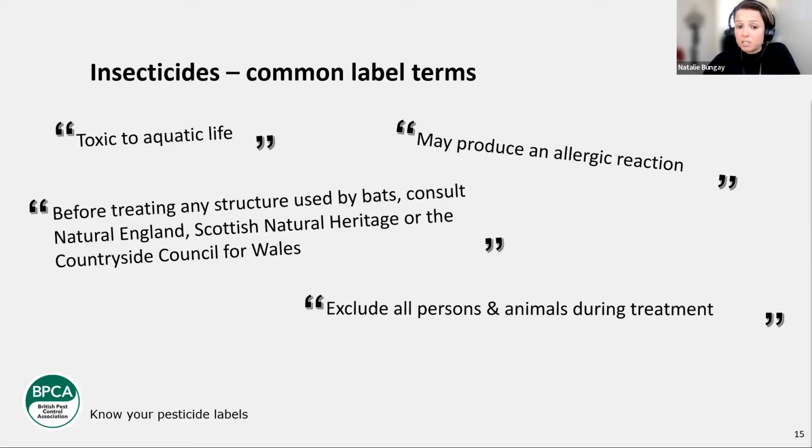Also, exclude all persons and animals during the treatment. So of course we do that anyway, don't we? But again, it says it on the label you need to do that. This isn't just stuff that you've learned in your training or you've heard one of your colleagues talking about, you need to get all people out. And it's common sense though, isn't it, really, that you get people and animals out of the area. But yeah, of course it is, but it's also law. It's also said on the label you have to exclude all persons and animals during the treatment. And normally it says, until the area is dry, something like that. It won't tell you how many hours because you need to make that judgment based on the environment.